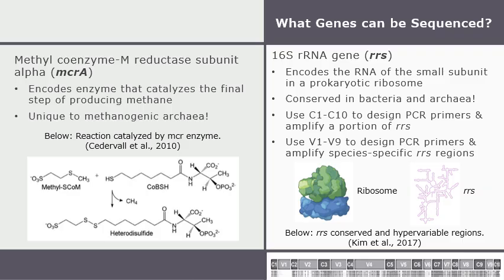Additionally, you can use the hypervariable regions, V1 through V9, to design further primers for PCR and amplify those really species-specific regions. So on the bottom right, you can see a long chain of C1, V1, C2, V2, and so on. These are the interspersed regions that are conserved and variable, and that aligns with their letters. So there you have it. We have different popular regions that can be highlighted depending on the species and depending on the kind of work that you want to do in sequencing a particular bacterial or archaeal species genome.